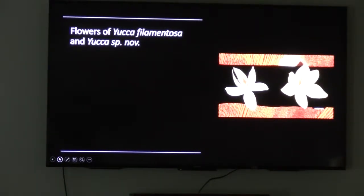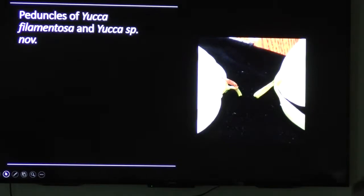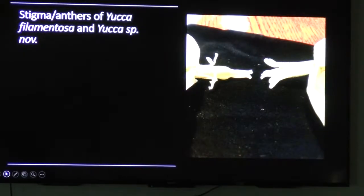So here's a comparison. On the left is the common flower of Yucca filamentosa, which is the ones you see growing in ditches by mailboxes or on rock outcrops. But do you see kind of the difference there? Do you see the broadness of the sepals and that sort of thing, the petals if you like? Here's another difference. Look at the peduncles. That's a fancy word for stem. The common one on the left, the mega one on the right. And of course, these were consistent throughout many plants. I'm just showing you individual plants for comparison. That's different, isn't it?